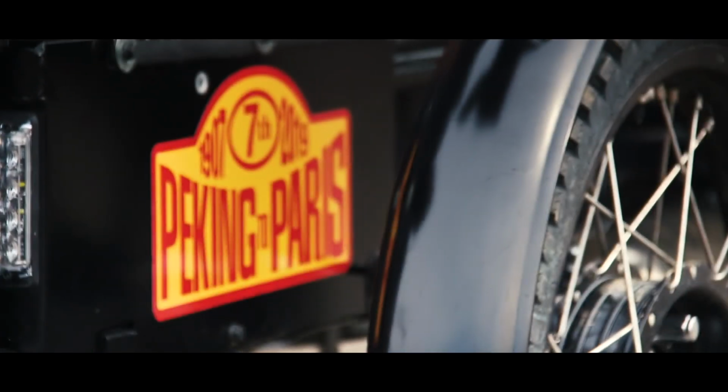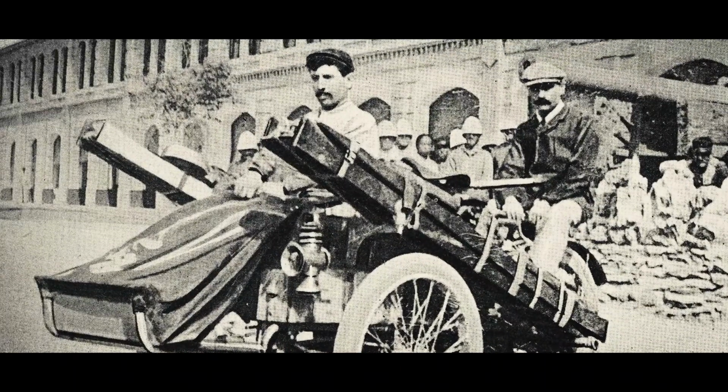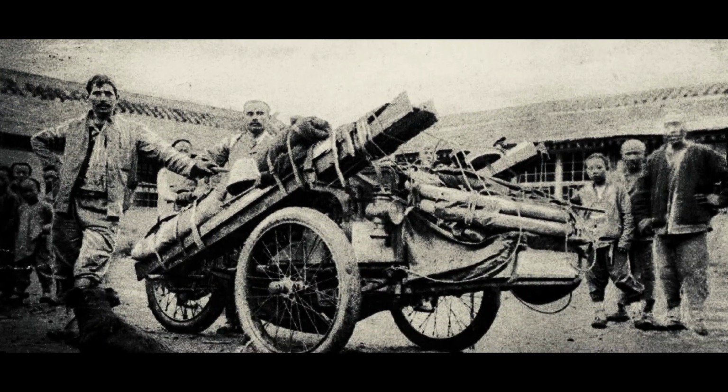The race is called Peking to Paris. That's what I hope to achieve. 14,000 kilometers in 34 days. It's 112 years ago since August Pons tried for the first time to do it on a three-wheeler, and this is a second attempt, and I've learned from his stories and I try to do better.